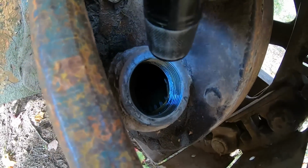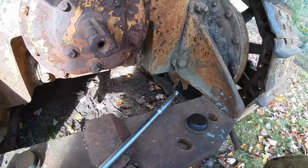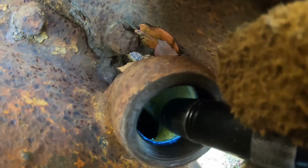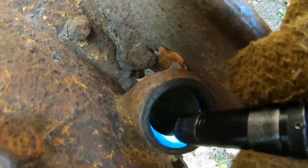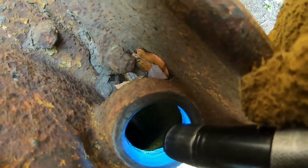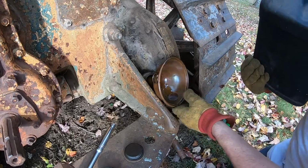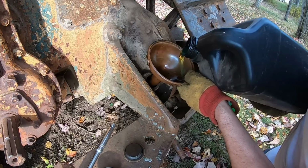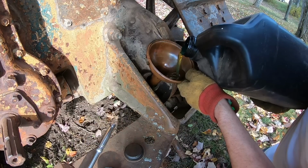And oil level could be topped up a little bit here. So I think I'm going to find some old 80-90 to dump in there. Pretty bright over here. Let's see if we can get a view. Yes, I can see gear teeth in here as well. Oil level about the same. I think I've got some 80-90 around. I'll throw some in there. Top those up a little bit. Drink up. This is the good stuff.